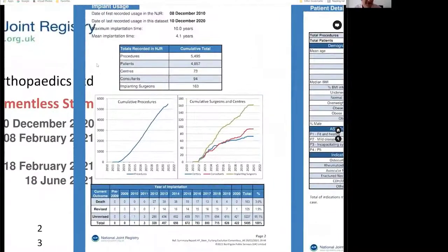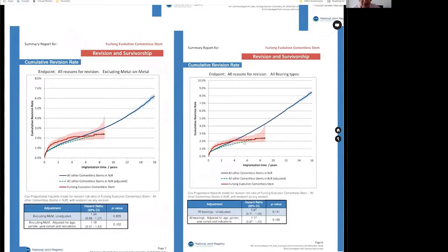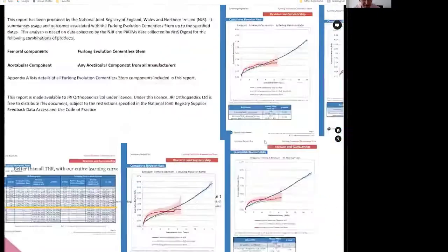So here's the registry data, and this is brutal stuff. First, we did the very first case in December 2010, and this is up-to-date data now from a recent download, 5,500 cases, and this includes the entire learning curve. We didn't have one pilot case before. And what we're seeing, the red line is the furlongs, and this is cumulative revision rate, all reasons for revision, excluding metal and all bearing types here. This is the learning curve here. But we're way better than all cementless, and even now better than adjusted cementless.